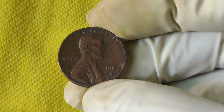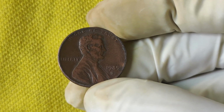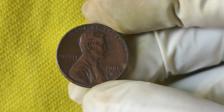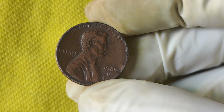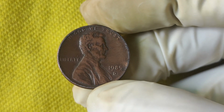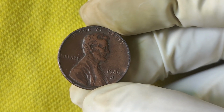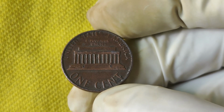But don't let those numbers fool you. There are rare variations and error coins from this year that make collectors go wild. This penny is part of the Lincoln Memorial series, which was minted from 1959 to 2008. On the obverse, you have Abraham Lincoln's iconic profile designed by Victor David Brenner, a design that's been cherished since 1909. The reverse features the Lincoln Memorial designed by Frank Gasparro.